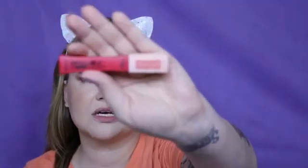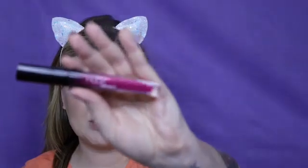So the last two in the first week of the Lippy Challenge is your oldest, which is my Infallible Lace Macaroons. Does look like that. And my brightest is my Huda Beauty Demi Matte, and this is in Passionista. So today, when this is going live, will be the first, so I am going to do my mini.